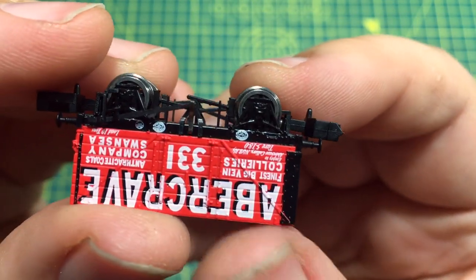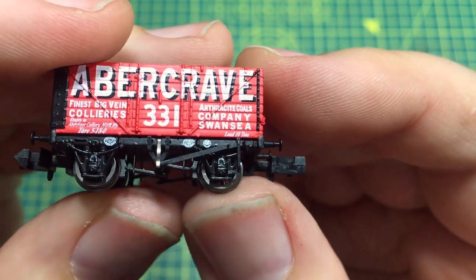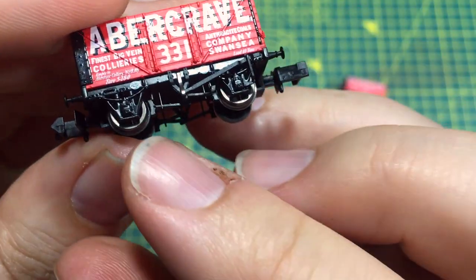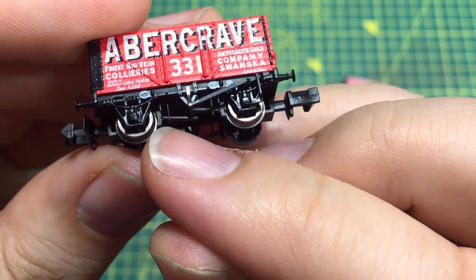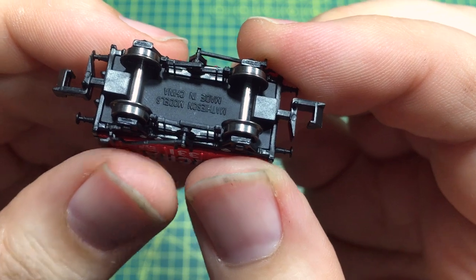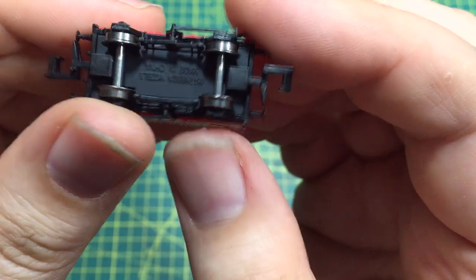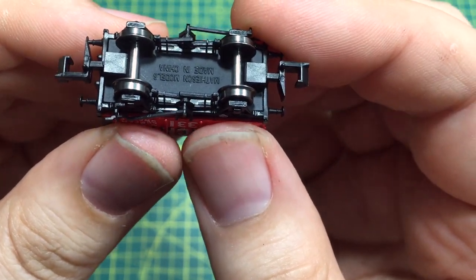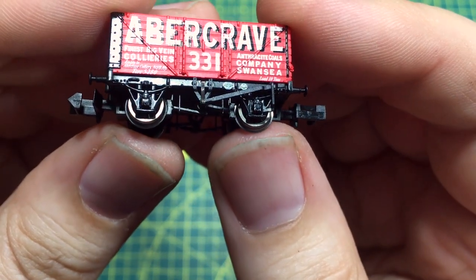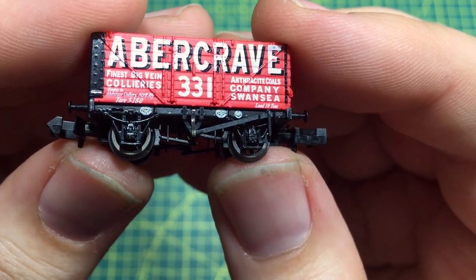A little bit difficult to show you just past those W irons, but we've got fully spoked wheels. We've got much more scale thickness flanges. And you can see there as well that the brake blocks do line up with the wheel treads, which I would have assumed that they would just mould as part of the underframe, but actually there's a lot of separately applied detail. So much so that, if I took my hands out of the way, you could be forgiven for thinking that this was a much larger scale.